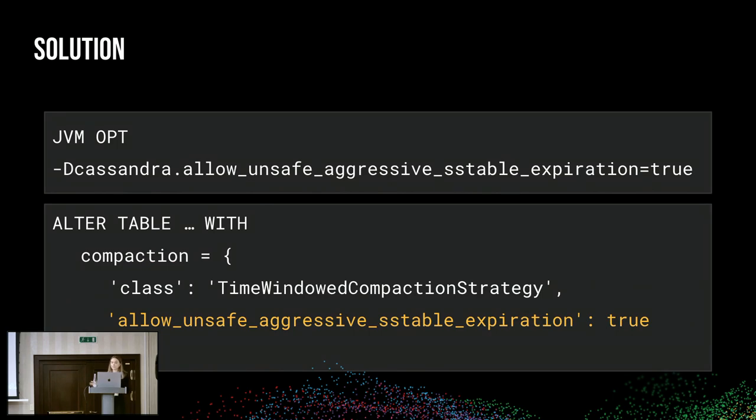If that's not enough, we can also set allow unsafe aggressive SSTable expiration. This name sounds scary, it's supposed to. It can only be set if you know for sure that your data is 100% append-only TTL data. If it's not, this can end up purging tombstones that you actually need and cause data resurrection. To set this, you have to set a JVM option as well as adding that to your compaction strategy. And this would have allowed us to purge SSTable C, the fully expired SSTable from our example.